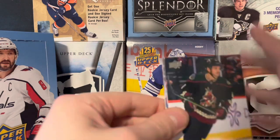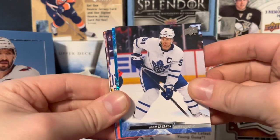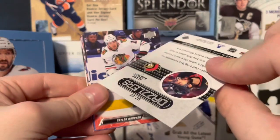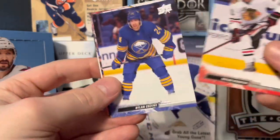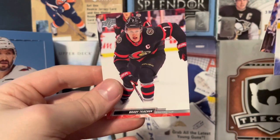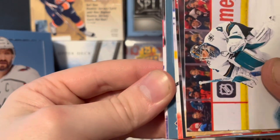So we have 4 Young Guns. We got a Dazzlers here. We're still looking for 2 more. Dyson Mayo, Connor Sherry, John Tavares, and a Mark Kastelic Dazzlers Blue rookie. So I do like the Dazzlers a lot. They look really nice. So there's that. Taylor Radish, Dylan Cousins, Nick Leddy, and Brady Tkachuk. All right, moving on here. Let's see what we got in this pack.